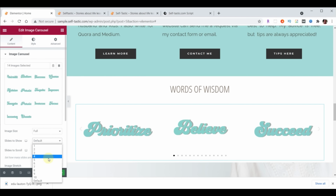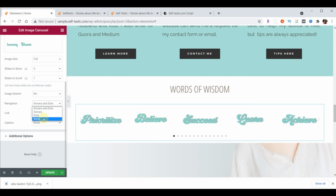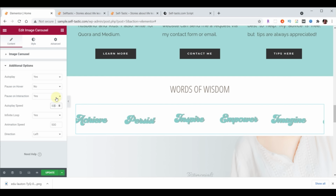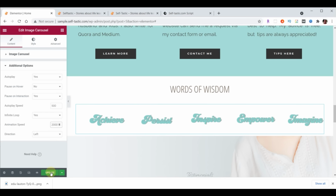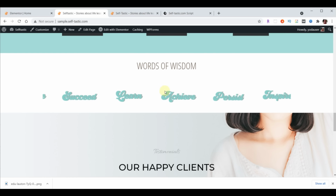For the image size, we'll choose full so we can see the whole word. Slides to show, let's say 5. We want to scroll one at a time. I don't want any navigation. Now we'll look in the advanced section. Again, I don't want to stop the animation if I hover over it. I only want about 500 milliseconds in between. That's half a second. And I want to slow that down, so it's going to do it slower. That's nice, just like that. We'll hit update. Go back to our page, hit reload, and we're making progress. So we're going to go back over to Elementor.